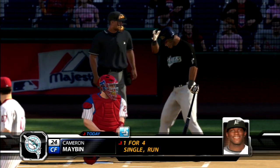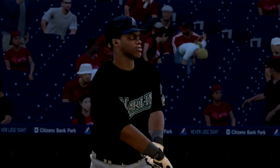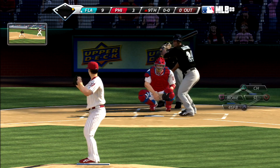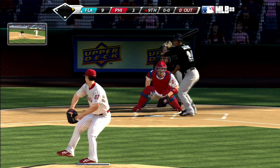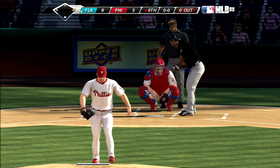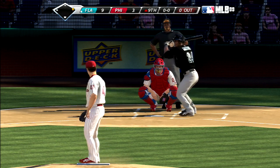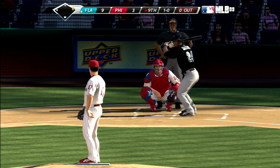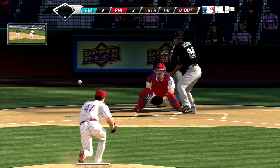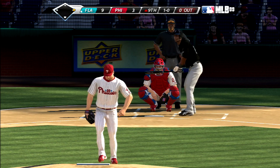Cameron Maybin will step in, 1 for 4 in the ballgame. Come on, would you turn 2 now? And, looked pretty good on the monitor, but it's ruled a ball inside, 1-0. Man! One-0 pitch now. Called strike at the knees, 1-1. Boy, and that is just the definition of hitting your spots.